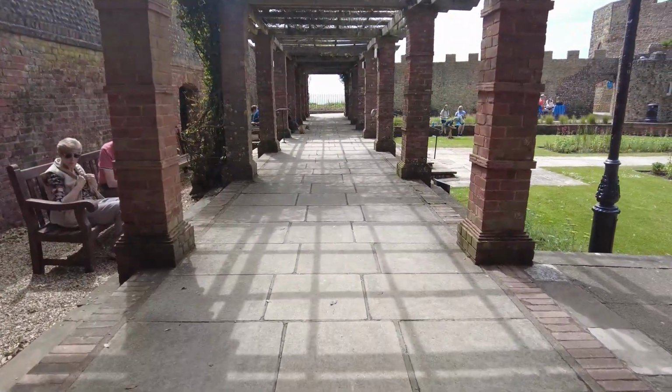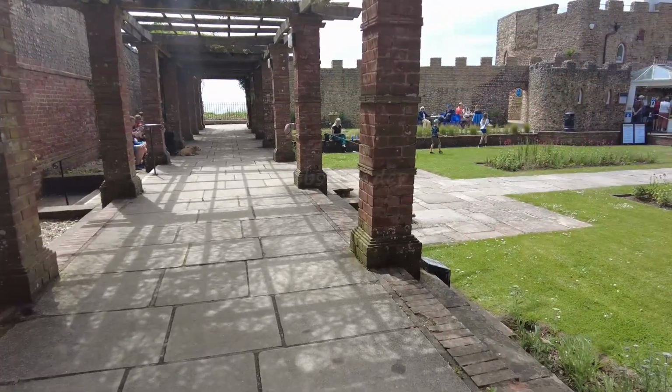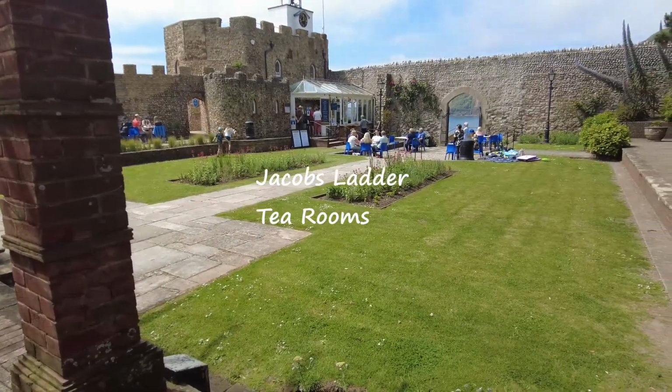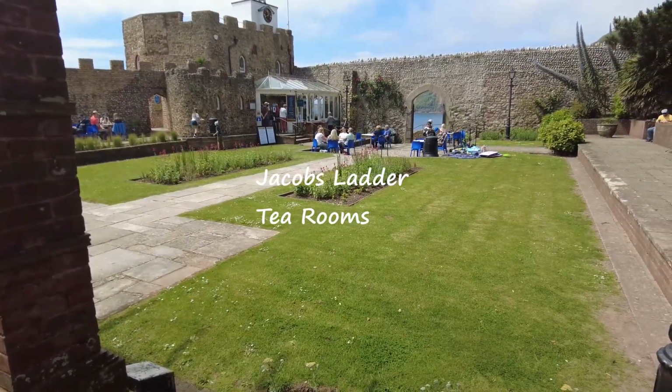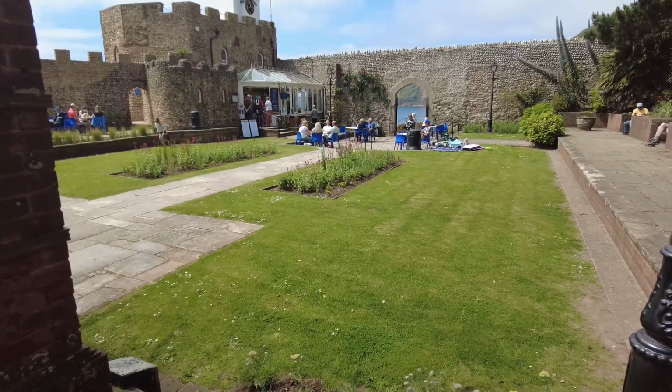Oh my goodness. So we've got what looks like a fortification of some sort. We've got a wonderful tea room here, which I've been many times, including with Anne. And we do lovely coffee and snacks here. And what a lovely setting to have a tea room, isn't it?